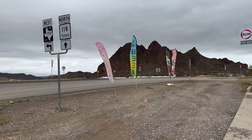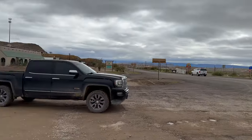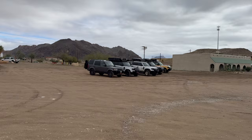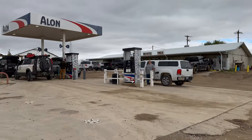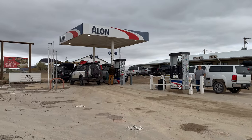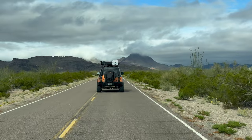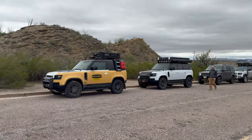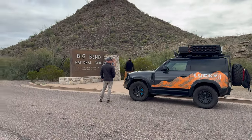We are getting really close to Big Bend now. We have stopped for probably our last fuel stop before we actually get inside of the park. Just a couple Defenders still fueling up. Next stop is hopefully Big Bend National Park. So we just entered the park, and it's going to be 30 minutes from the entrance till we get to the visitor center.